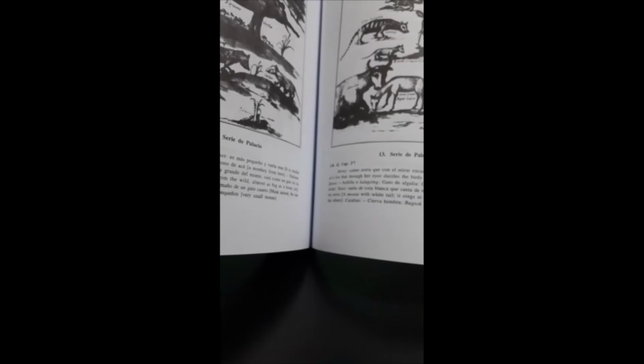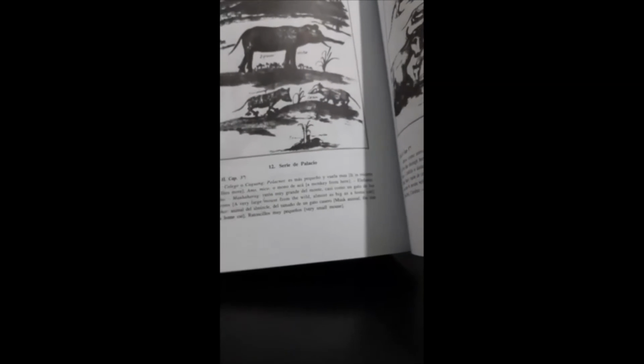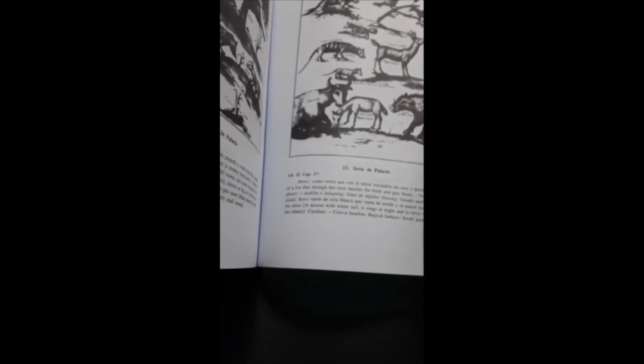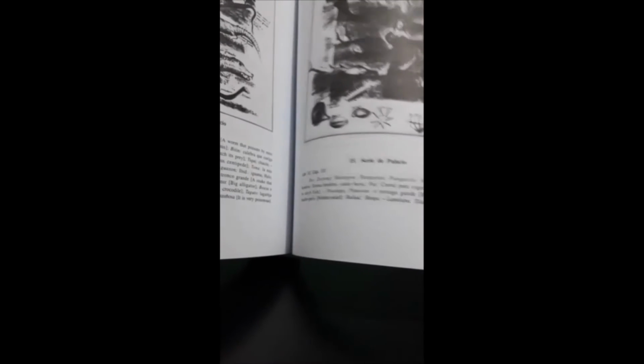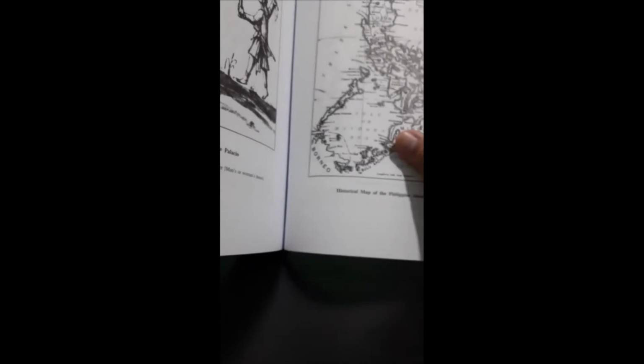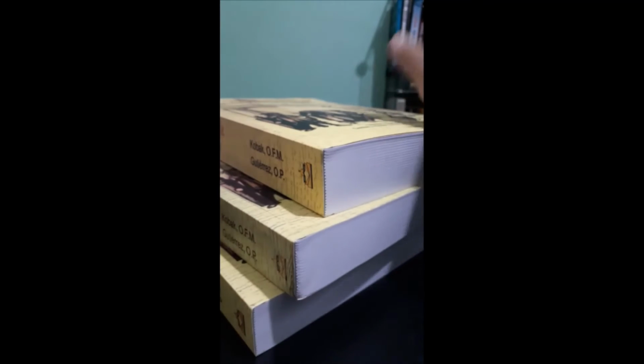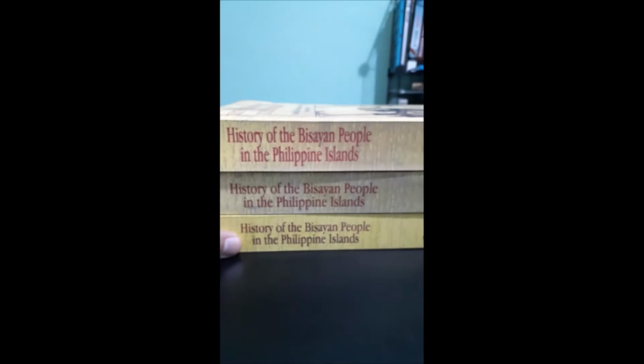Oh, there's also illustrations from Father Francisco. Elefante. I wonder if there's an elephant. I know there's no elephant in the Philippines before. Carabao. So I read about it. So the map of the Philippines. Okay, so the covers are the same. So a three-volume book.